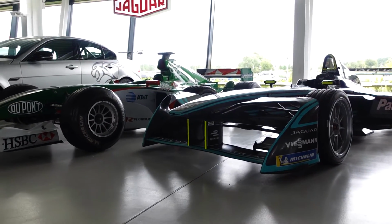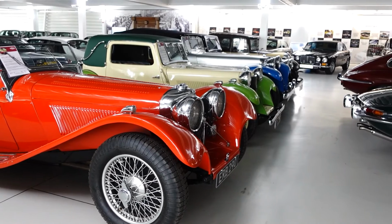So this collection building is just vast. There are so many cars in here. It is insane. You couldn't possibly look at them all in a day. It's apparently the biggest museum in the world dedicated to British cars, and you can kind of see why.